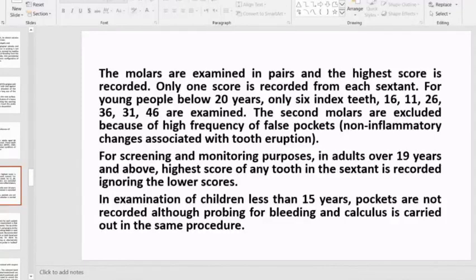And for screening and monitoring purposes, in adults 19 years and above, the highest score of any tooth in the sextant is recorded, ignoring the lower scores. In examination of children less than 15 years, pockets are not recorded, although probing for bleeding and calculus is carried out in the same procedure, because during the time of eruption, changes in the gingiva may give a false diagnosis.